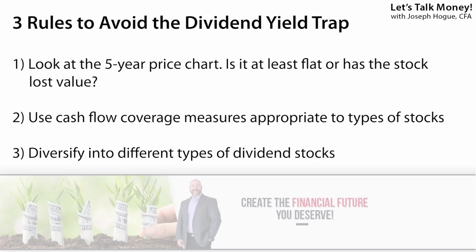Now, this 3rd rule for creating your monthly dividend portfolio is to diversify into different types of dividend stocks. These different types of companies, from BDCs to REITs and MLPs, they all have different ways the economy and other factors affect the stocks. Now, higher interest rates might be great for BDCs, but not so much for MLPs or other stocks. Your first goal is to invest in good companies, but you also want to make sure that you're spreading your risk over different sectors and different types of companies.